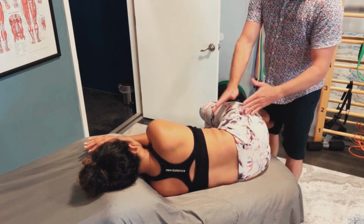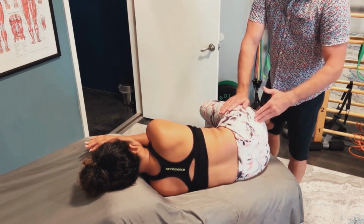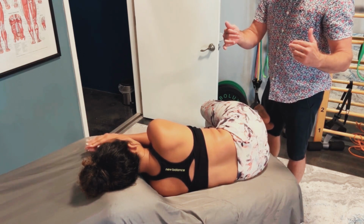But not everybody's going to be comfortable with that. You'll find people in acute pain are much more willing because it works so fast, but you have to be very clear about what you're doing.